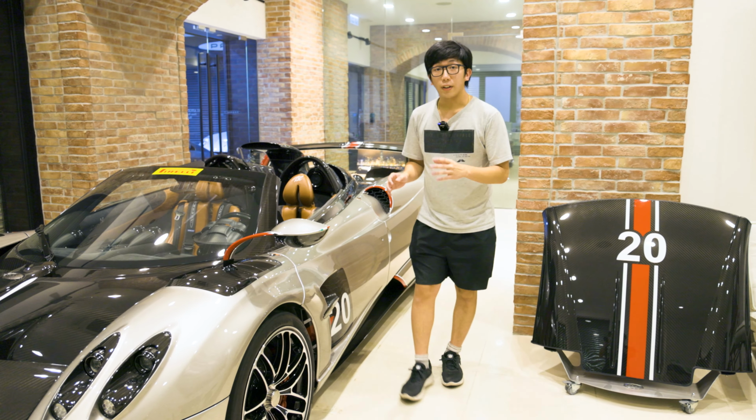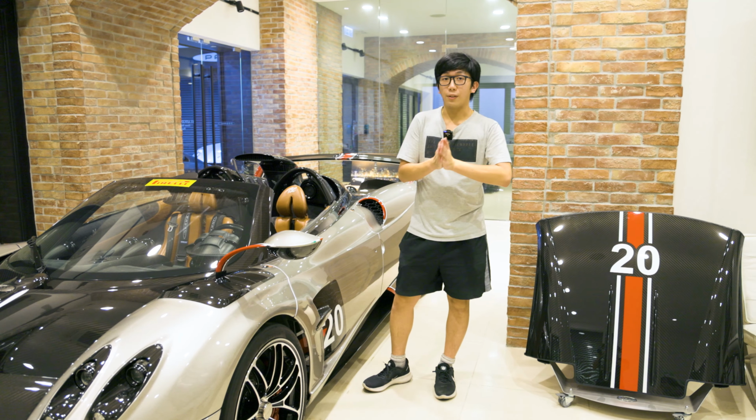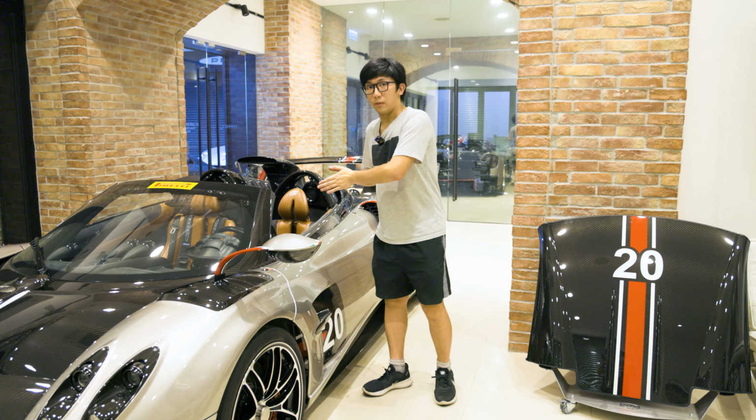So we now finished talking about the exterior of the Huayra Roadster BC. I think we might as well take a look at the inside of the car.